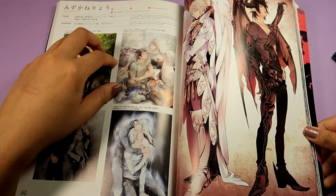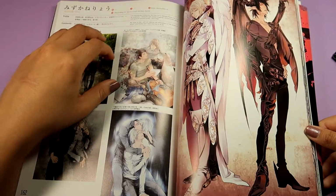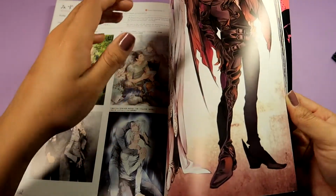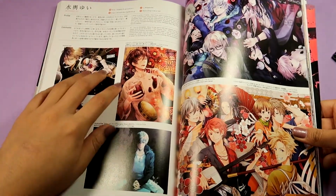At least for the ones that I've read, this is the first one that has worked on light novels, which is like a novel, a regular novel, but a lot shorter. And they are also very popular in the manga and anime community. A lot of popular anime nowadays are actually based on the light novels.